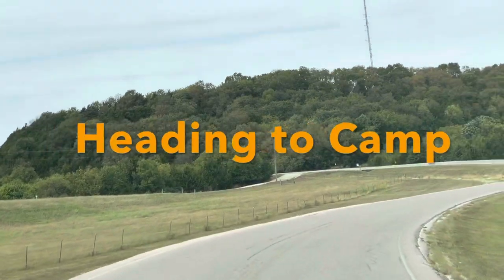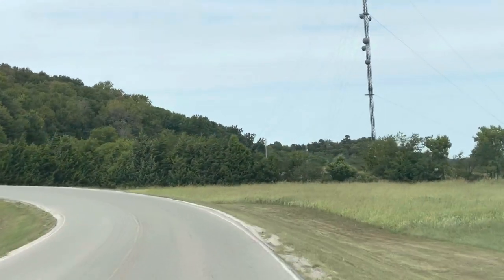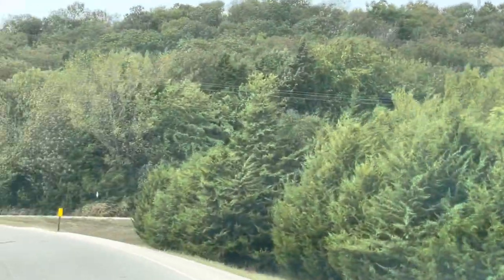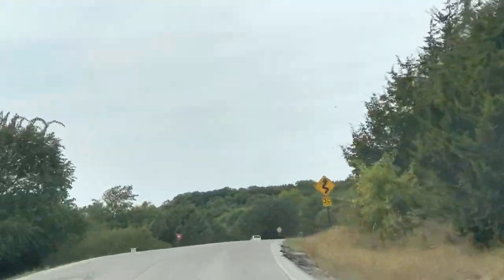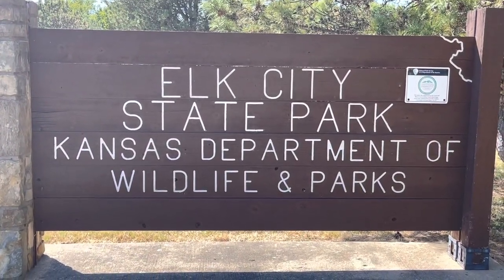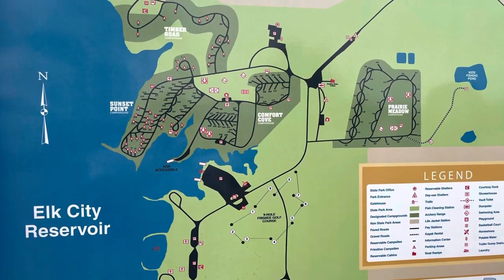Heading west about 15 minutes to Elk City State Park, which sits on the east side of Elk City Lake, we set up a primitive campsite on Timber Road. Reservations can be made online and were $10 a night. We were allowed to have multiple tents and two vehicles. An extra $5 state parking pass is required if you do not already have an annual State of Kansas parking pass.